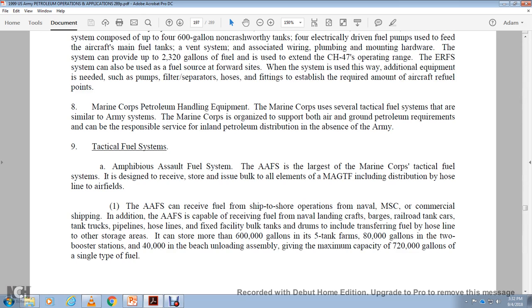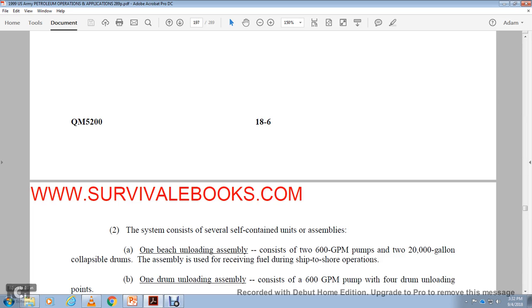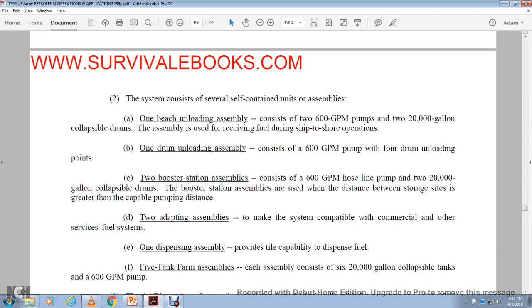The system consists of several self-contained assemblies. One beach unloading assembly consists of 2 600-gallon pumps and 2 20,000-gallon collapsible tanks, used to receive fuel during ship-to-shore operation. One drum unloading assembly consists of a 600-gallon pump for the 4 drum unloading points. The 2-pump booster station assembly consists of a 600-gallon hose line pump with 2 20,000-gallon collapsible tanks. 2 booster assemblies are used to extend the distance between the storage site with greater bulk pumping distance.